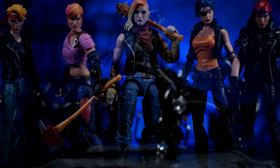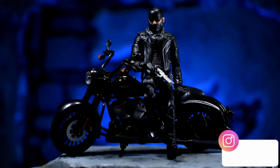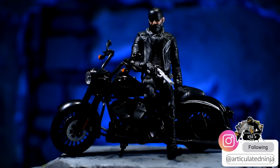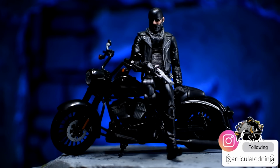And same with Trigger. I love Trigger, and that Trigger is a simple head swap onto the chamber body. I painted his beard black, and the paint that I used was the Citadel Colors. It's like an acrylic paint line. It's a hobby paint. Just look it up online, Citadel Colors, and it works pretty good for me. I don't even seal it.